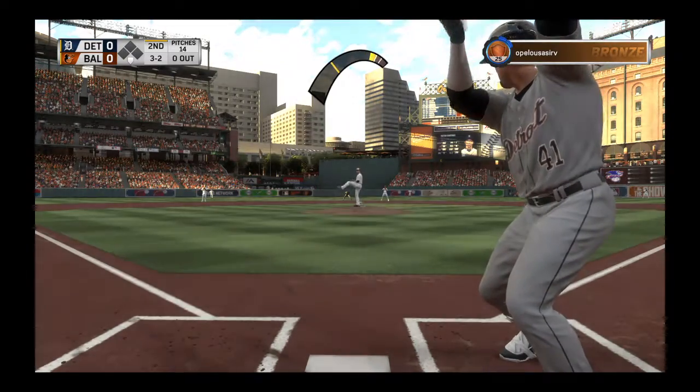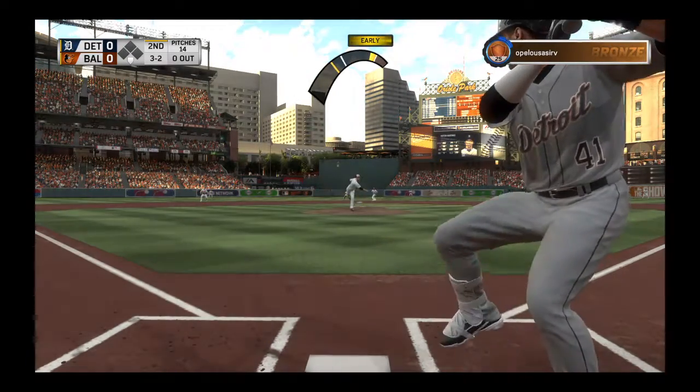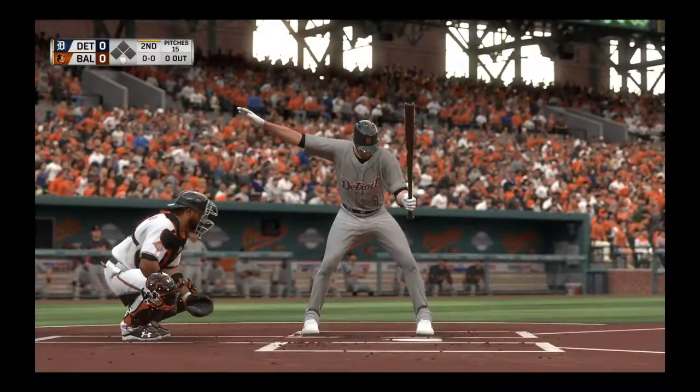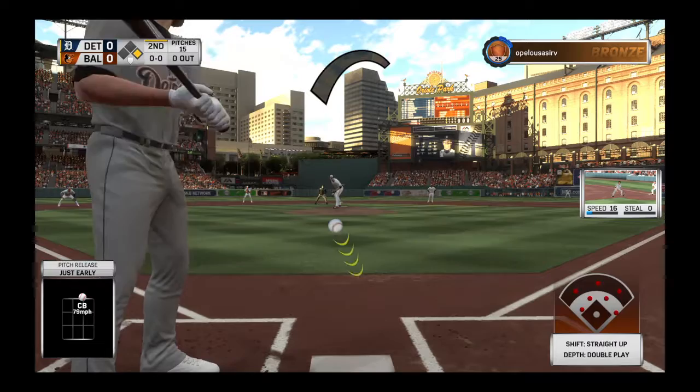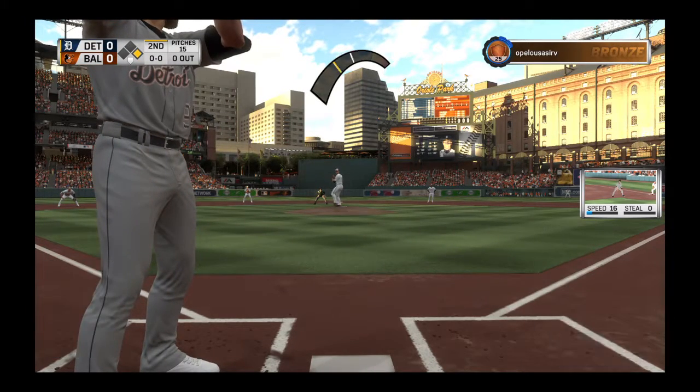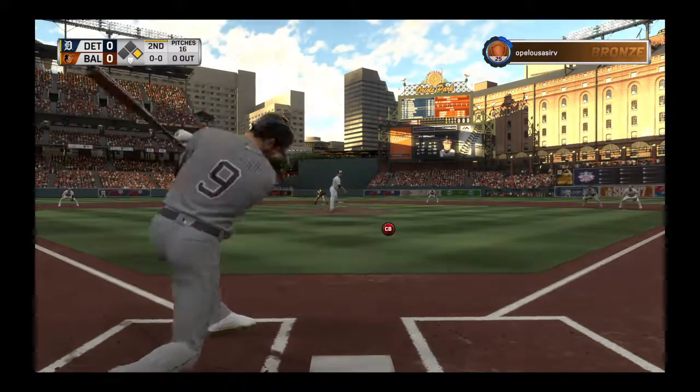Into the windup, ready with the payoff pitch. And that misses for ball 4. So it's a leadoff walk here to start the second. So stepping in, Nick Castellanos, first chance for him here with a man on following the leadoff walk.